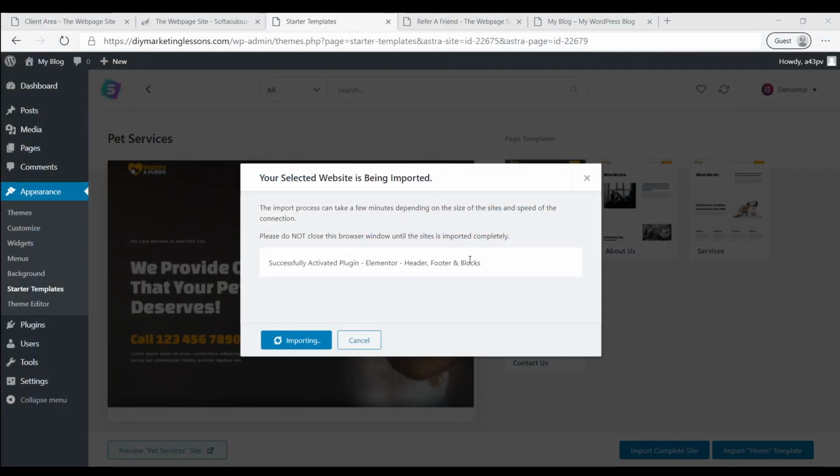And let's bring you guys back. And it's just about finished. So now it's just continuing to complete its setup and import some of these settings, and it'll be done in just a few seconds now.